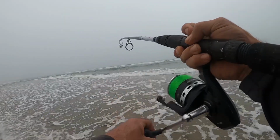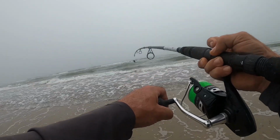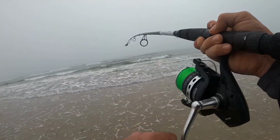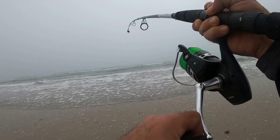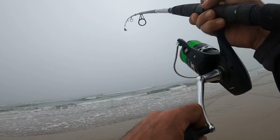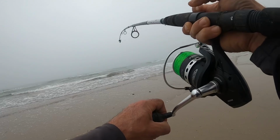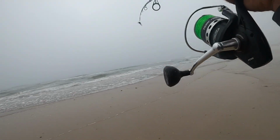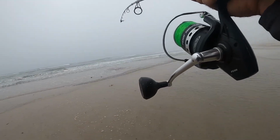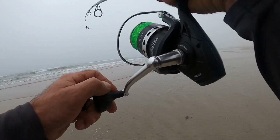Oh, definitely something there. What is that? Oh, looks like a redfish. It is a redfish. All right, there we go. Just backing it up, backing it up. If that comes off the hook, I'm running for it. There we go. Should be good.